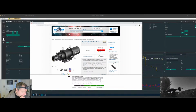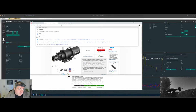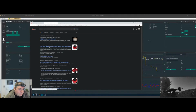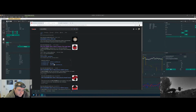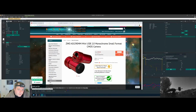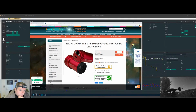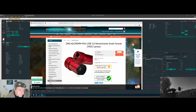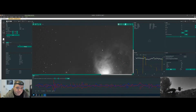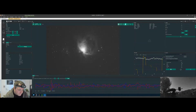And the camera I use in there is a ZWO ASI 290mm, which is... It's not that one. It's that one. I use one of those in both my rigs as guide cameras. Horrible PHD graph off screen.